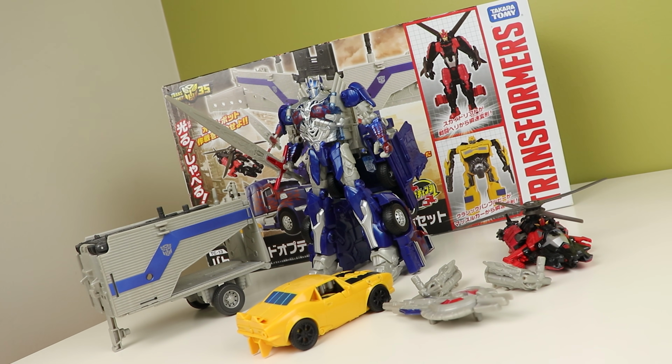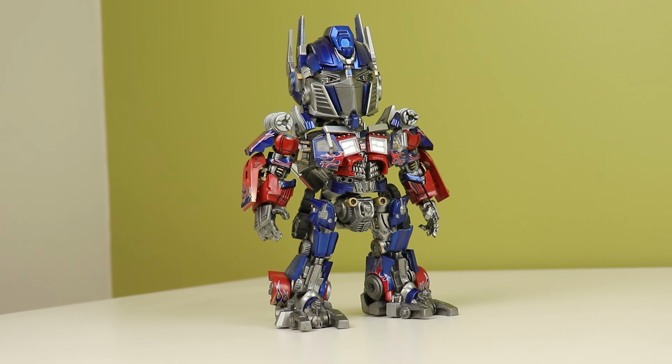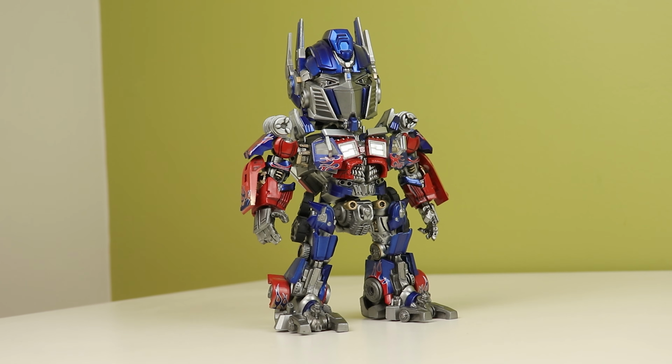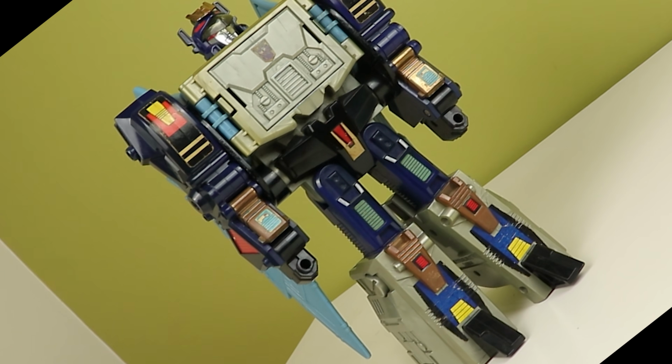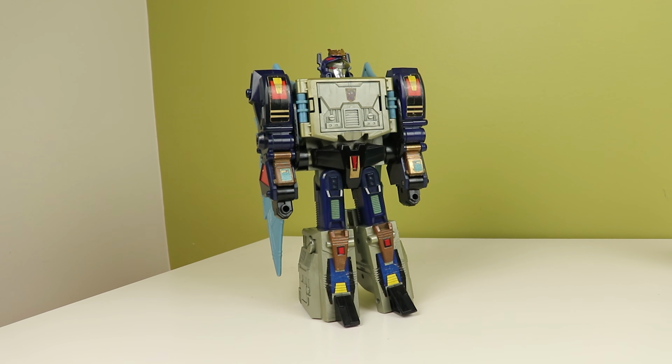I got this for 60 in box. I got this for 25 bucks. It's not very good. This rare ass thing for 80 bucks when it sells for like 300 to 400 here, damn. And I got a goddamn G1 Deathsaurus for $25. It is not complete, but it was $25 and I had to have it.